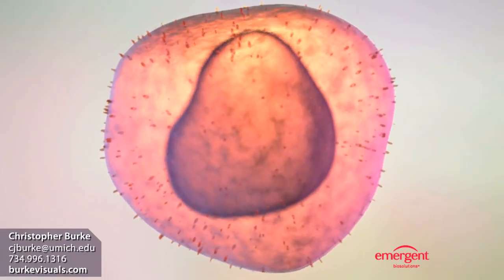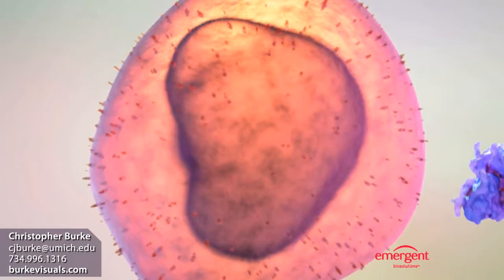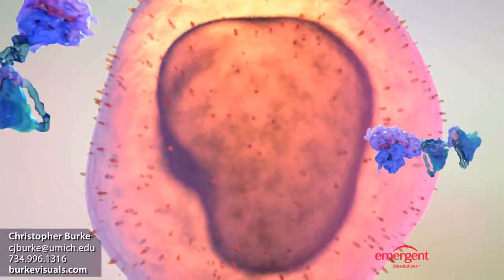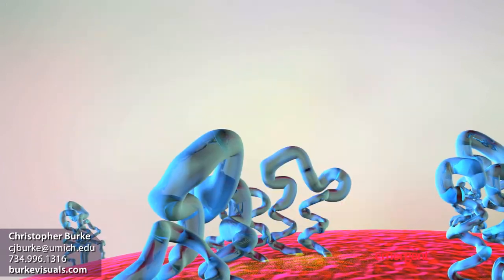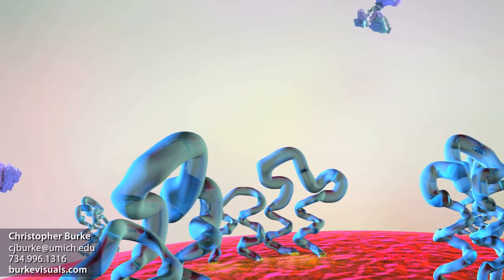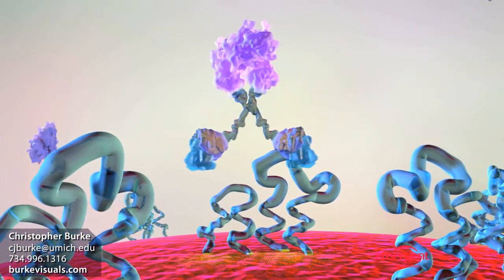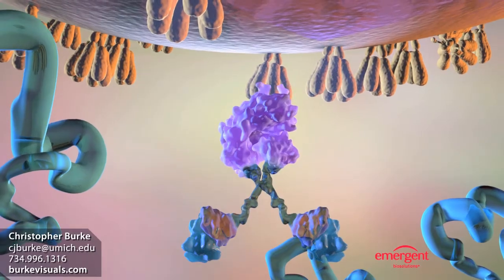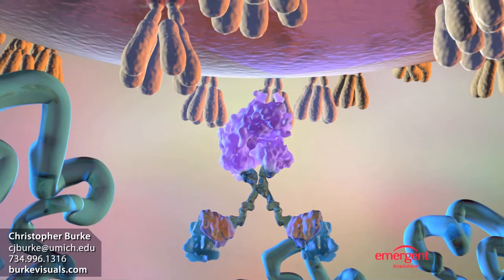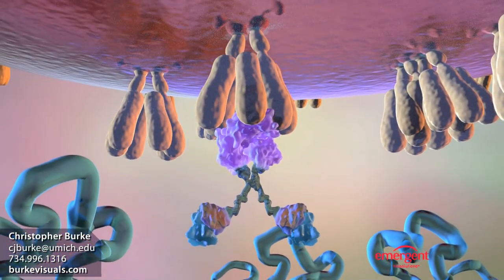ADCC is an extracellular immune process that causes cell death via an indirect mechanism. In ADCC, antibodies coat target cells, marking them for destruction by immune cells. In this process, otlertuzumab binds to CD37 on target B cells. Natural killer cell CD16 Fc receptors recognize the Fc of cell-bound otlertuzumab.